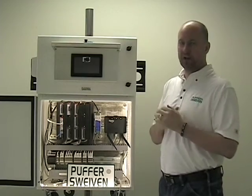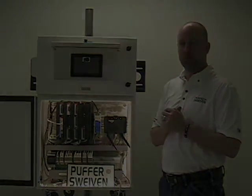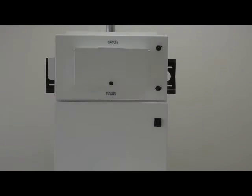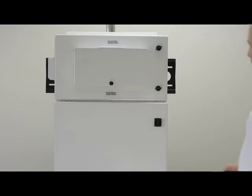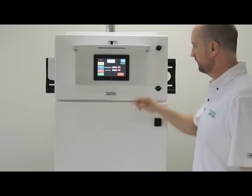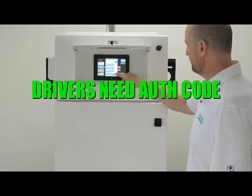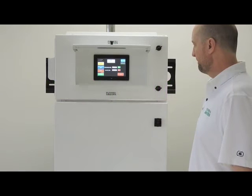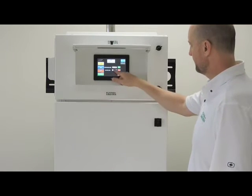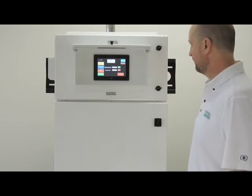Here we see demonstrated just how easy this panel is to use and some of its features. Here is the Puffer Swyven haul ticket automation panel. The key takeaway from this is just how easy this panel is to use. No automation experience is required. You, the producer, assign login credentials to your haulers. The truck driver enters those credentials, usually a hauler code and a driver code, into the user interface.